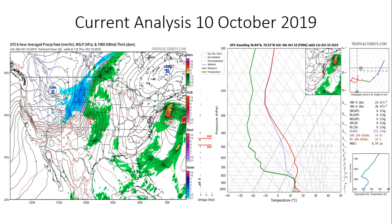Generally in the United States as a whole, we have a 1,041 millibar high pressure system situated over western Montana, which is fairly strong for this time of year. That's indicative of some very cold and dense air. And we also have a 1,002 millibar low, which is situated over Kansas.